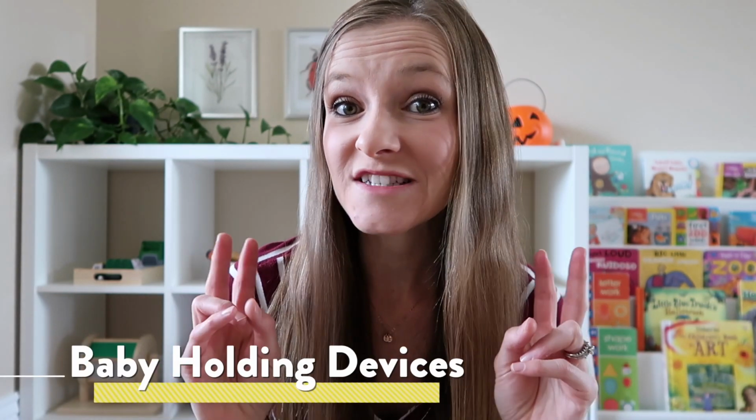Now, once you've addressed the clothing factor, the other very big area that you might want to take a look at and assess what the situation looks like in your own home right now is the existence and use of what we call baby holding devices or containers. I want you to just take a moment to think about the number of different devices that your baby is placed into on a daily basis.